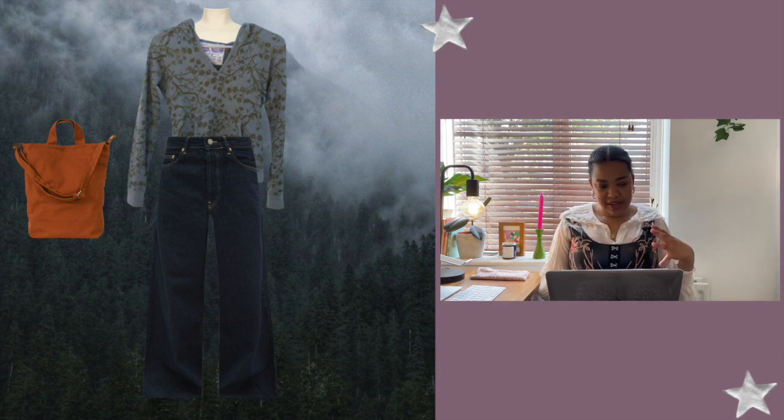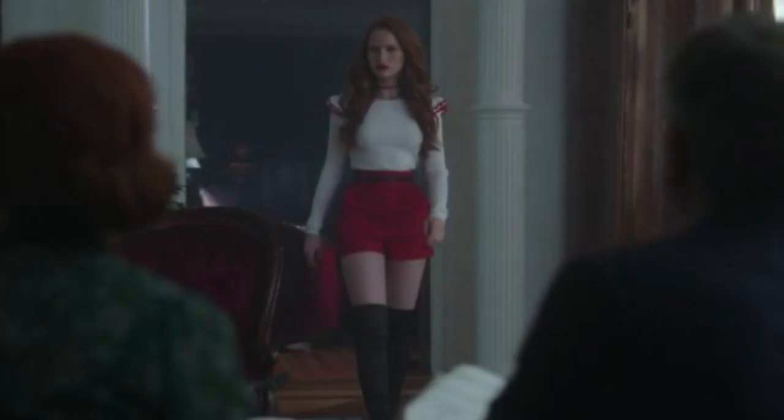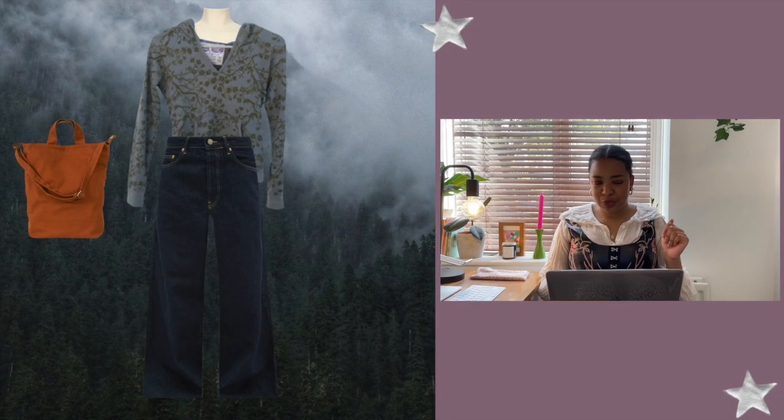I just think it's another one of those casual late 2000s looks. It's something Bella would probably wear if the show was a CW show in the 2020s. Actually, if it was a CW show in the 2020s, Bella would be dressed in the tiniest skirt and oversexualized. But that's a story for another video.